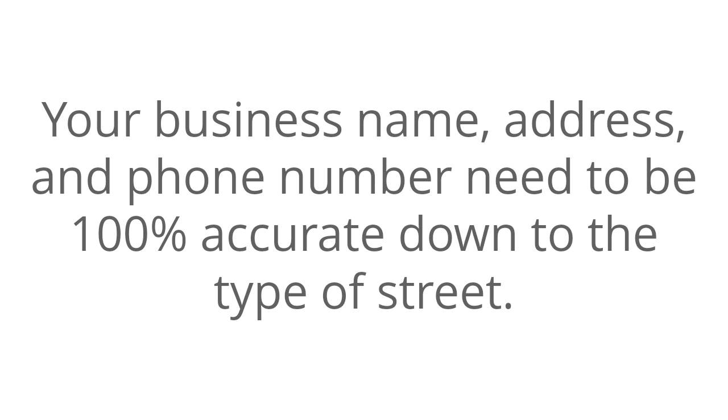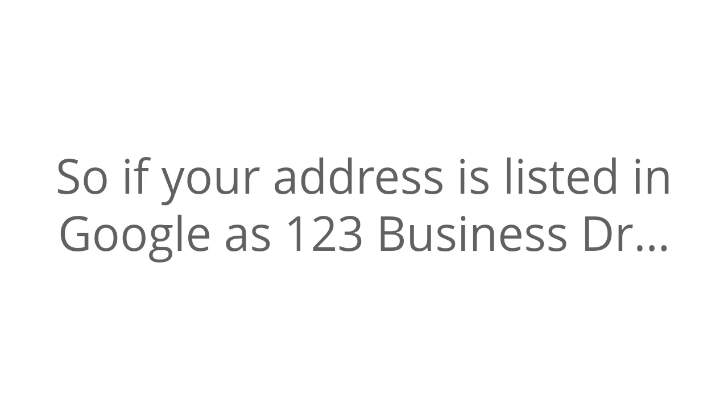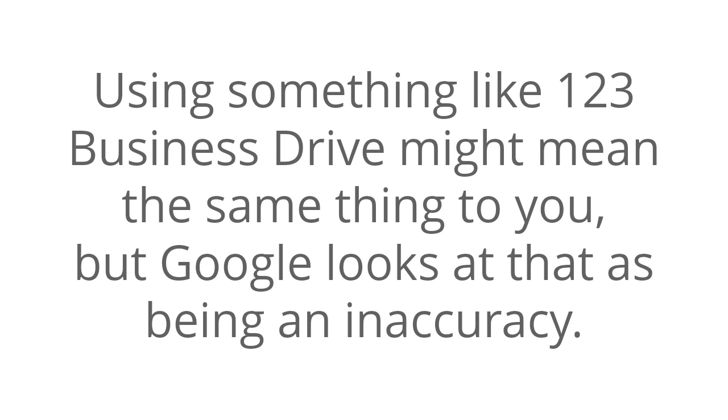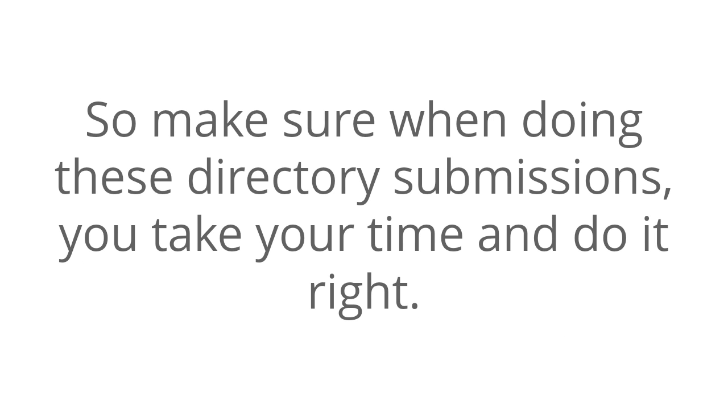Your business name, address, and phone number need to be 100% accurate down to the type of street. So if your address is listed in Google as 123 Business Drive with the DR abbreviation, you need to continue using 123 Business Drive with the DR abbreviation across every single directory listing. Using something like 123 Business Drive with the word spelled out might mean the same thing to you, but Google looks at that as an inaccuracy. So make sure when doing these directory submissions, you take your time and do it right. Otherwise, this little secret strategy could backfire on you.